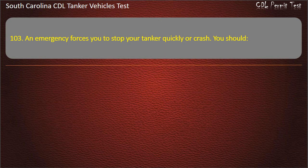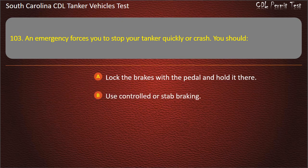Question 103. An emergency forces you to stop your tanker quickly or crash. You should lock the brakes with the pedal and hold it there. Use controlled stab braking. Use only the emergency brakes. Answer. Use controlled stab braking.